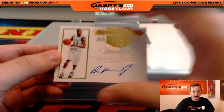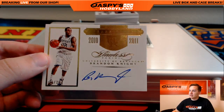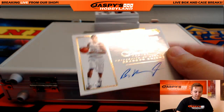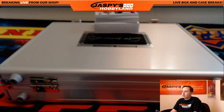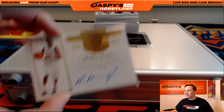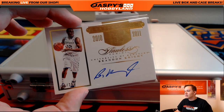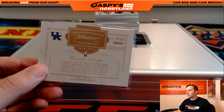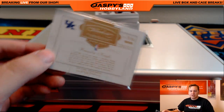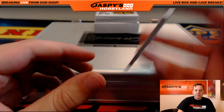We started off last box with a Brandon Knight. How about another Brandon Knight? This one is University of Kentucky. So I'm assuming it's Phoenix Suns again, but let's check the group break checklist here. It's 11 of 25. So Flawless basketball. Brandon Knight. This says Transitions autos goes to the Bucks. So the checklist has this one as the Bucks, I believe, right? What card number is this one? BK1. I'll check this one out at the end. There's a few of the Transition ones. So I'll check that one at the end.